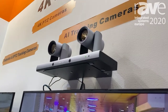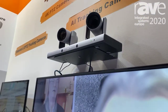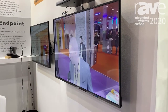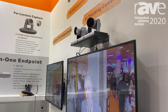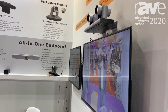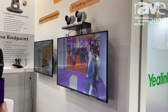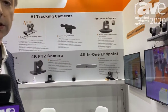When people talk, it automatically tracks the person. And when nobody talks, it focuses on the whole group of people. You can connect this to any codec or video conferencing system by the HDMI output or 3G SDI output. It also comes with IP output. You can also connect to any USB to go to software like Zoom, WebEx, or any cloud-based software. It's a very smart solution to make video conferencing completely automatic.